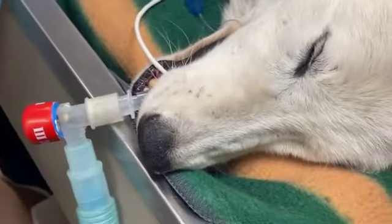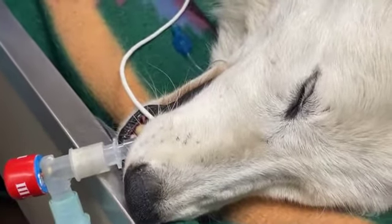This is Kiwi here. So she's sedated and anesthetized, so she doesn't move. So I'm here with Olivia. Say hi, Olivia. Hello. She's monitoring the temperature, pulse, and respiration. Doing our TPRs.